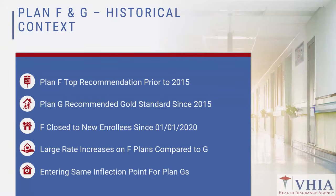And that, again, that happened. The Plan Fs had multiple years of significant rate increases compared to the same Plan G. So now what's happening? Well, as advisors, we're starting to hear the same thing for different reasons going on with the Plan G. So I feel like we've reached this inflection point with the Plan Gs, and maybe it's time for us as advisors to start really recommending the Plan Ns.